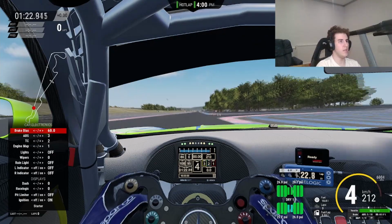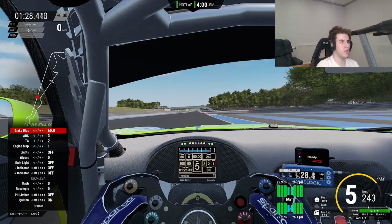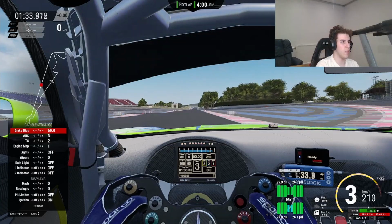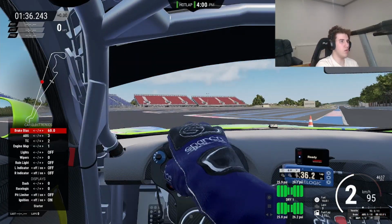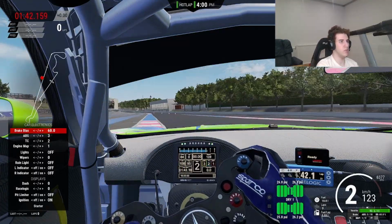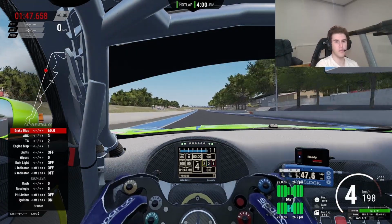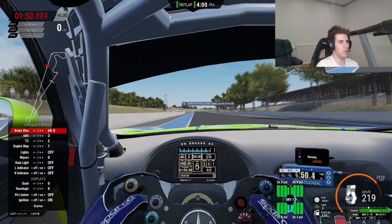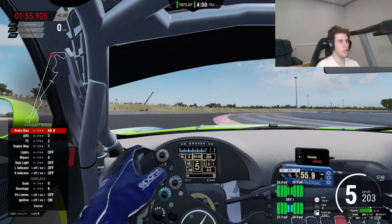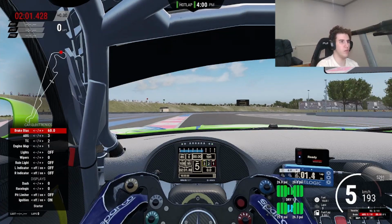And a difference to this circuit compared to Formula 1 is that in Formula 1, they brake in the middle, so about here. Then they go up here, go around here, and do like that. But in ACC, they go straight. So you'll have to look out, because I believe this circuit has around 147 different ways you can go around the circuit. That corner is not flat out, so you'll have to look out for that, but in Formula 1 it is.